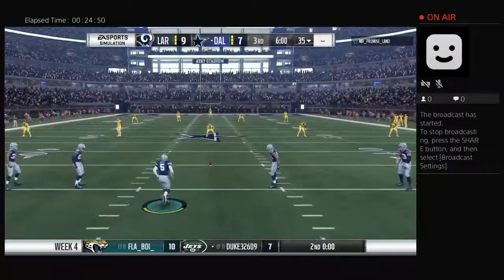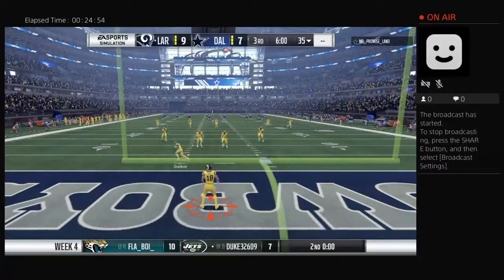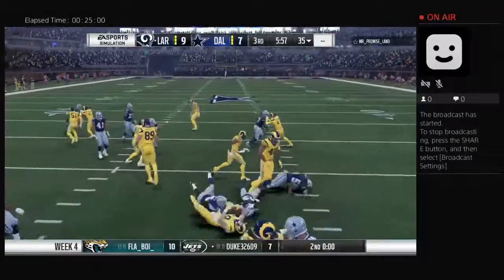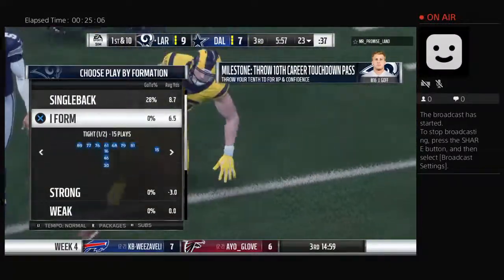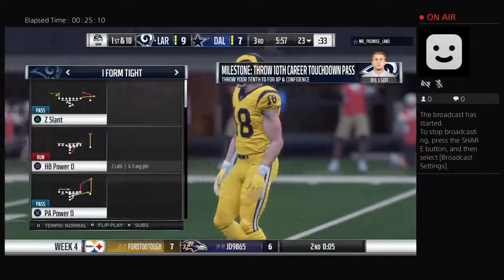So both teams have their marching orders, and we'll get going again here in quarter number 3. That'll be taken in the end zone. Now the Rams offense, they work their way back on the field. They have the lead. Now they'll be looking to extend that lead.